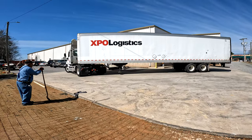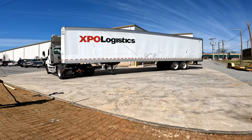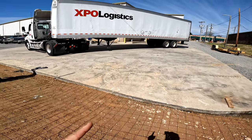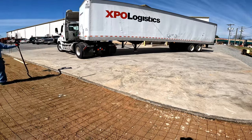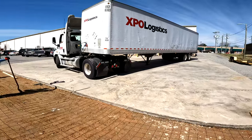This is exactly why we're here. Some of these truck drivers who've done it before can swing right in here, but there's just not enough room. So we're adding all of this concrete to help out, make it easier.